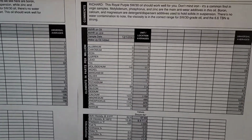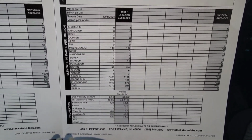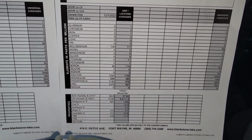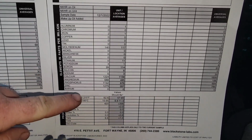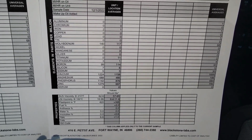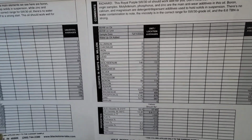Royal Purple HPS, I gotta give it to them. They completely knocked it out of the park on this one. I love the SUS viscosity. It's at the higher end of the spectrum. Flash point in Fahrenheit, it did fall off about 10 points here versus the Motul, but everything about the Royal Purple HPS looks better overall.